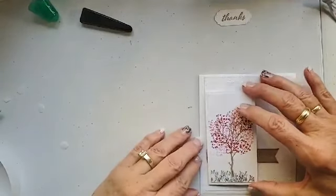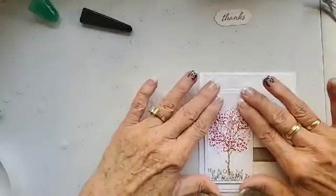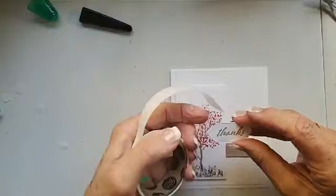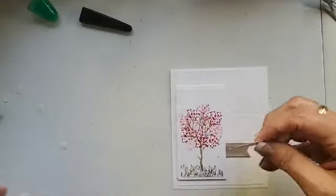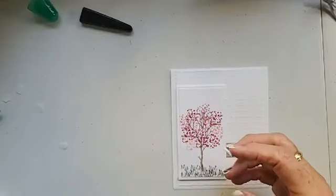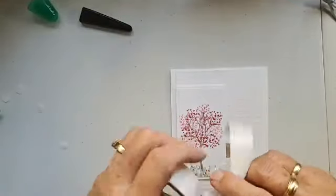And I line it up with the edge of the scripty embossed sheet. Push that down. And then what you're going to do is put a mini glue dot on the left-hand side of your sentiment and a dimensional on the right-hand side. Let me go ahead and put the dimensional on the right-hand side. Yeah, so we're going to put that over here. And then we're going to put a mini glue dot.